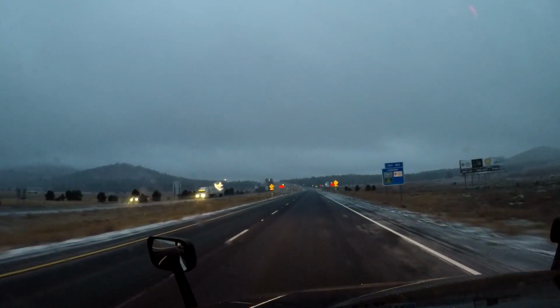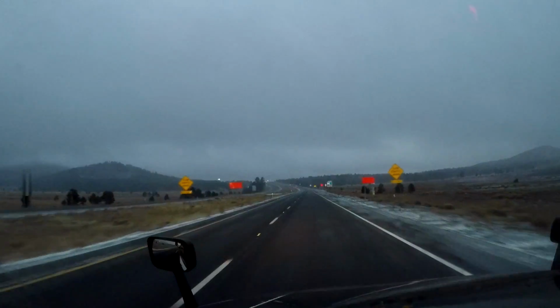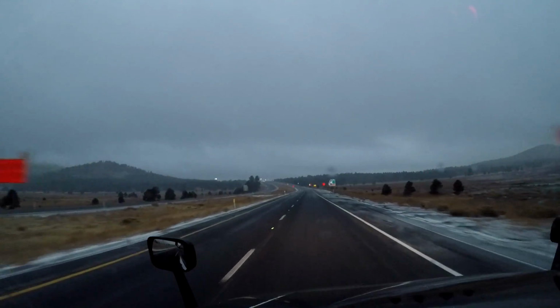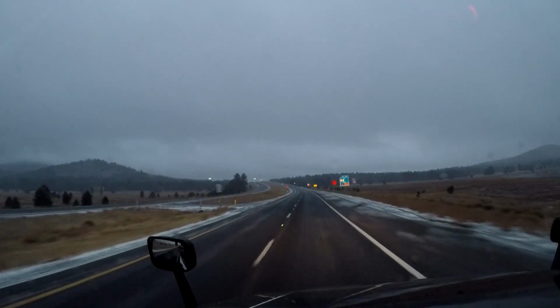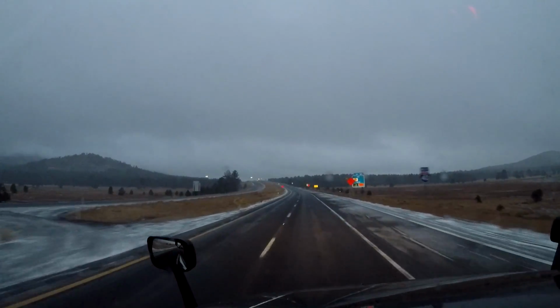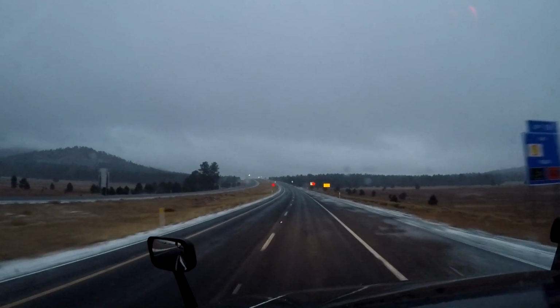I did talk to a Prime driver that had just parked at the Love's right before we were leaving. And he said there were a couple of trucks that went off the road east of here, between here and Flagstaff. So we do need to be careful. It is not completely safe out here.